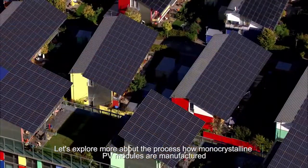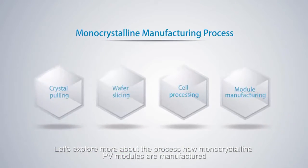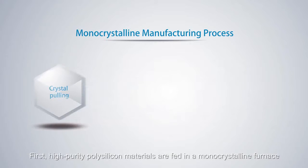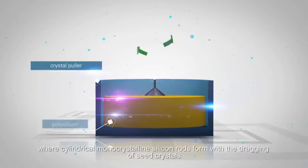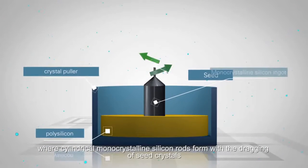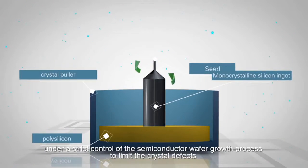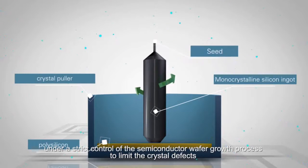Let's explore more about the process of how monocrystalline PV modules are manufactured. First, high-purity polysilicon materials are fed in a monocrystalline furnace, where cylindrical monocrystalline silicon rods form with a dragging of seed crystals under a strict control of the semiconductor wafer growth process to limit the crystal defects.